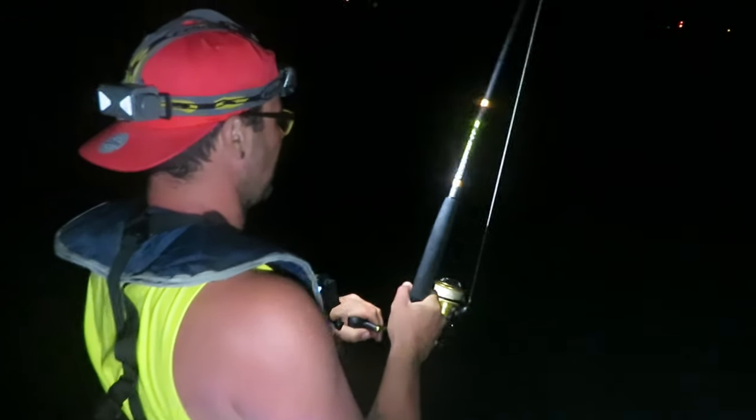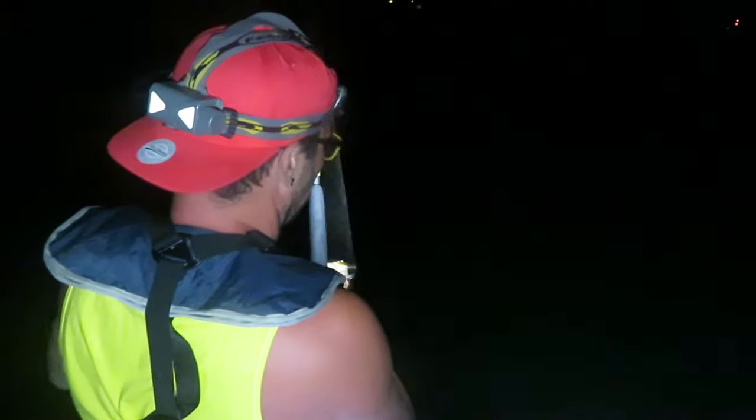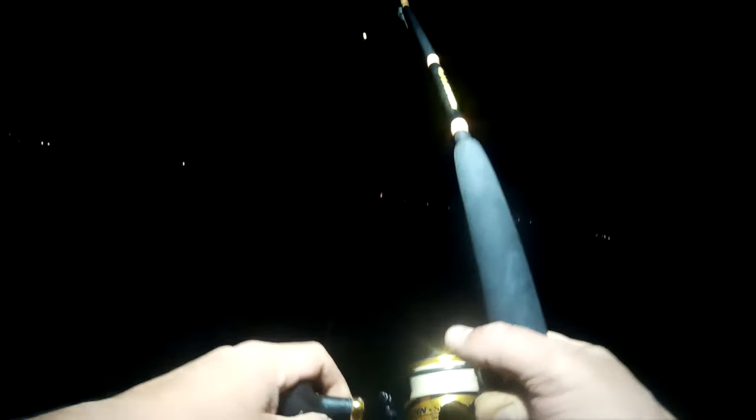I've got a knife with. Well, we've just moved back into the harbour. As you can hear, got a little bit of a fishy on. So the move has paid off. Let's just see what's on the end. Definitely a small hound. Oh, no, it's not. It is a nice bass.